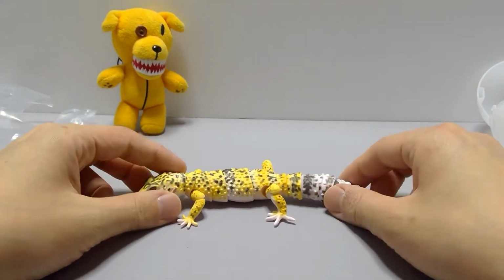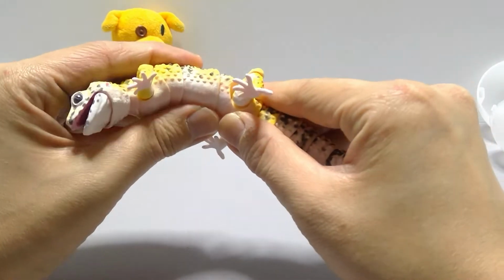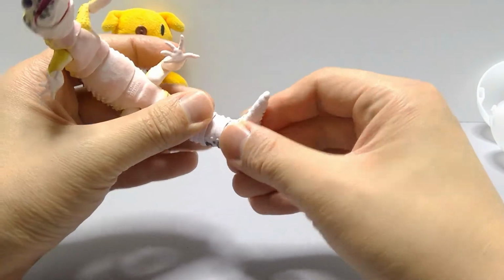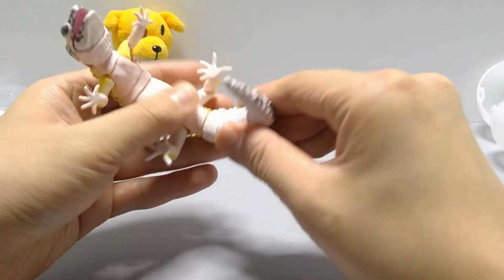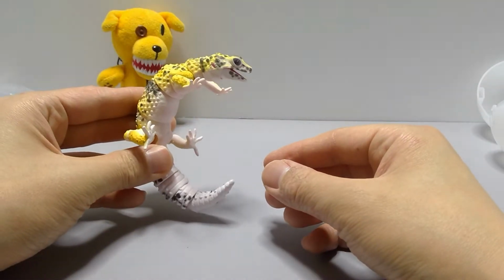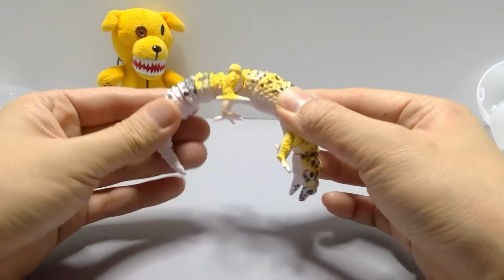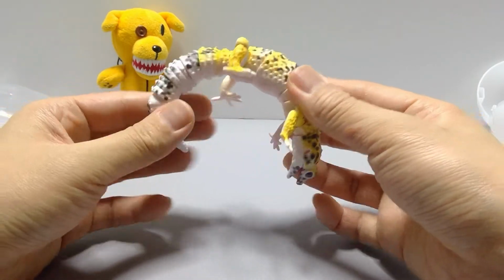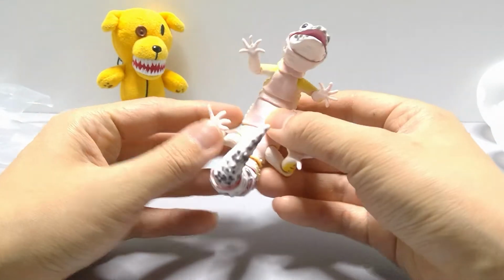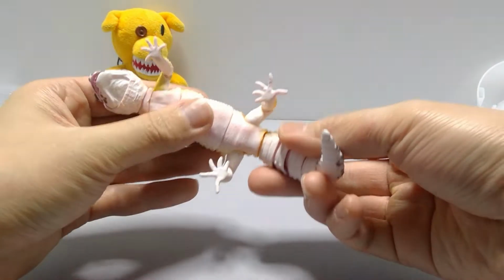Length-wise here, posing-wise, let's see, because you can bend him pretty far down. I think let's just see what he's capable of. I think you can get about this much before things will start popping. So you can get about this much. But actually, might as well show that off too.